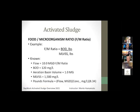And our favorite thing that we love on all wastewater certification exams is the math. I'm sure everybody loves the math sections, being facetious. But I just want to throw up a real simple food to microorganism example, where we're looking at the amount of food coming into our activated sludge system, and whether we have the right inventory of bacteria for that amount of food. The knowns: the flow coming in is 10 MGD, the BOD is 120 milligrams per liter, the aeration basin volume is 1 million gallons, and the mixed liquor volatile suspended solids is 1,500. And then I just threw in the pounds formula, because that's the main formula you'll be using throughout this example.